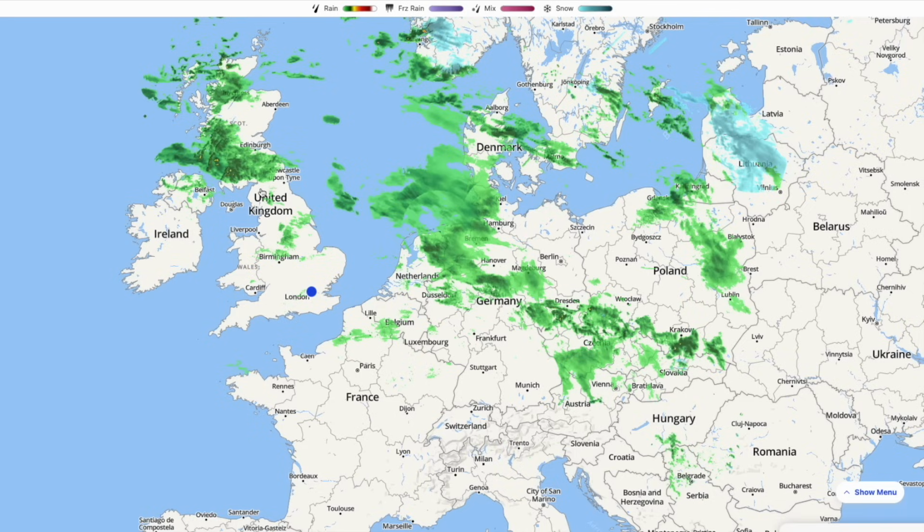Now, if you start on the live radar, it is pretty mild at the moment. So we've got a lot of moisture around, and that's why it's very cloudy, and we have got areas of heavy rain moving into western and southern Scotland. Elsewhere, bits and bobs of drizzle, but nothing too major.